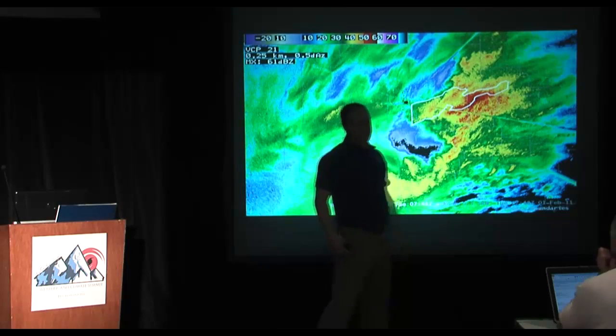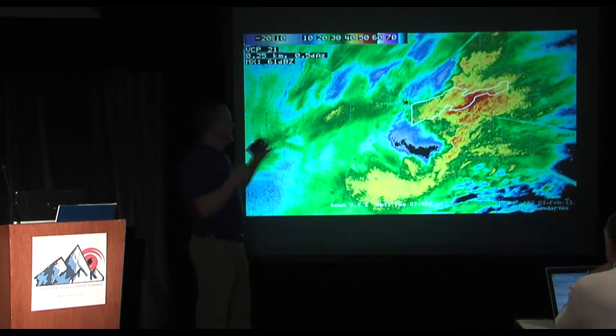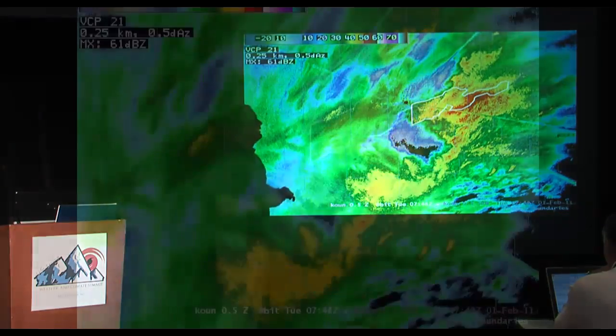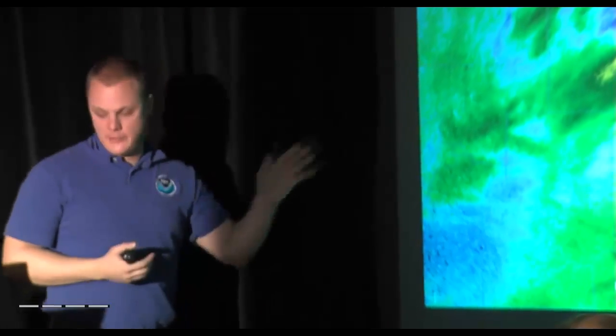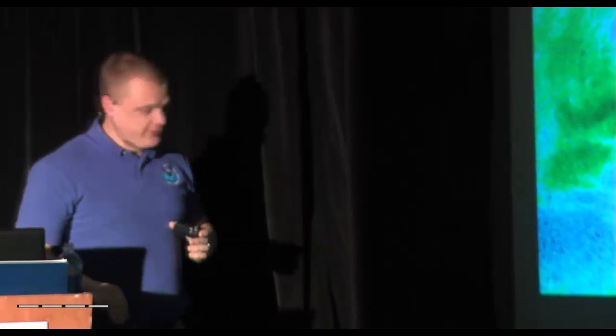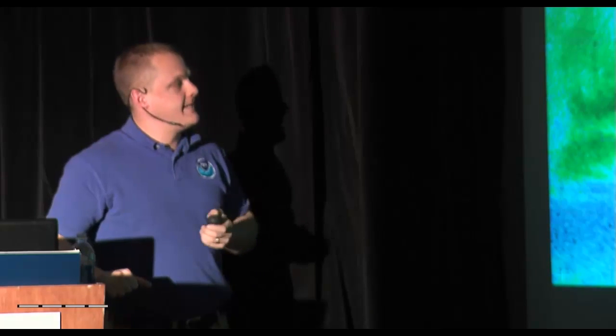Since we know melting is occurring out here below the beam, we don't have a clue what's going on. Well, an algorithm wouldn't have a clue, but as humans who did our homework, knowing how cold that layer is, we have a pretty good feel if it's going to refreeze or if it's going to go as freezing rain or whatever. So again, there's always going to be a role for us humans in figuring out what's going on below the radar beam. Radars can't give us that.